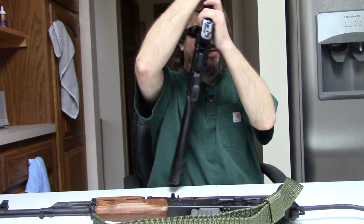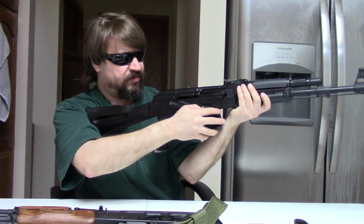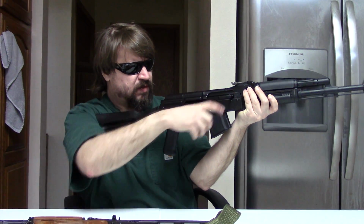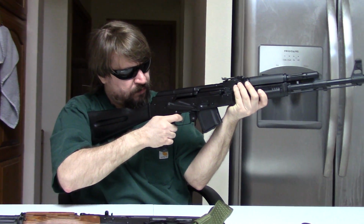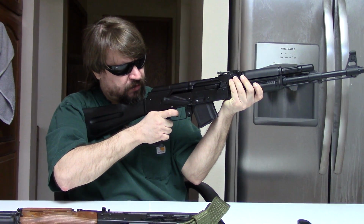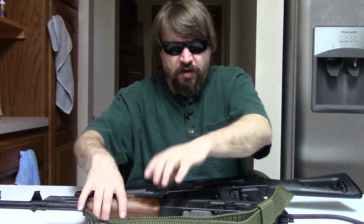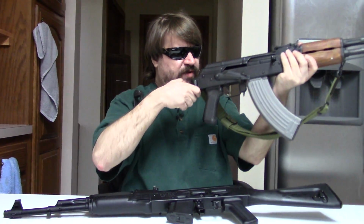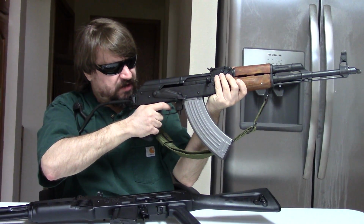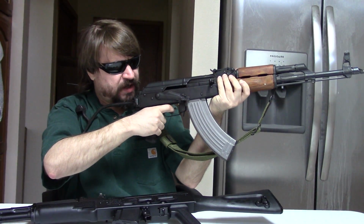So, what about smoothness? Well, reasonably good tight safety. Reasonably smooth bolt. I've always kind of liked the fine trigger pack. The WASR, keep in mind this one has been shot. Maybe a little clunkier on the charge. I'm not going to even say it's rougher, just a little more play and wiggle.